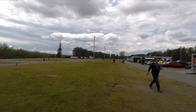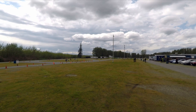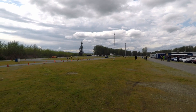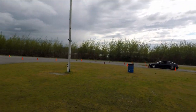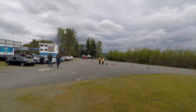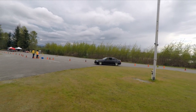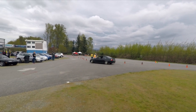Again, that car's been on the channel, but that's when it had an automatic. Now he's put a 5-speed manual in there and it woke the car up. A 39.4 with a cone. There's the 39, but of course there's a cone. Yeah, excellent job. All right, we're back home now, and what did we learn?